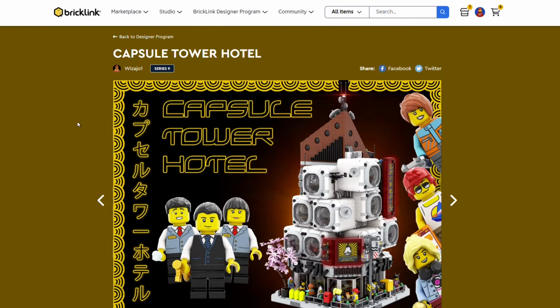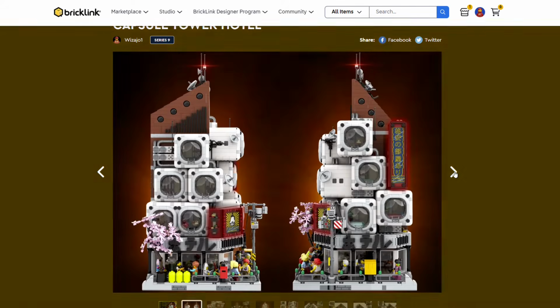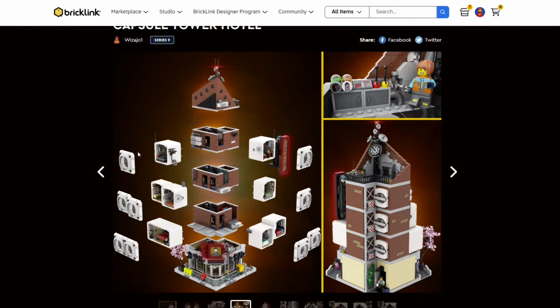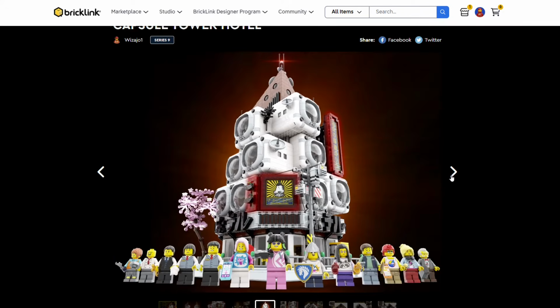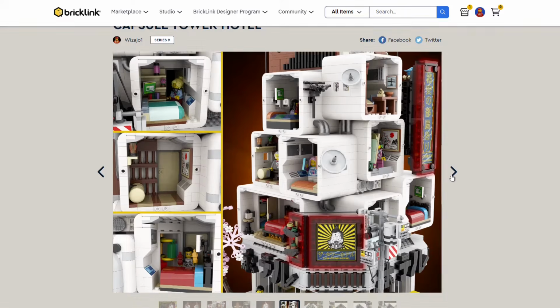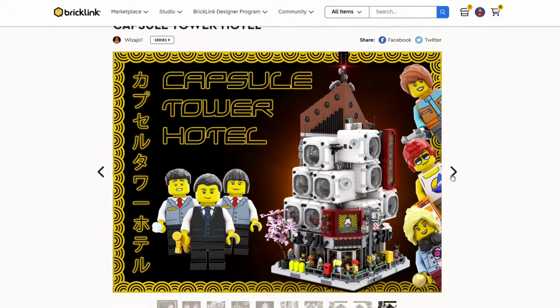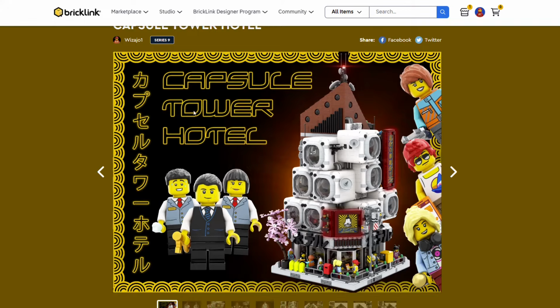The next submission I have is the Capsule Tower Hotel by Visaggio 1. And this is basically a building that's made of modular components. It is fully enclosed, yet you can see easily inside because of all the transparent pieces. So nice, and I like that the designer shows us what this looks like so that there's no confusion or ambiguity. We also get to see the minifigure lineup, so that's pretty cool. Here's a look at some of the interior designs. Floor 1, Floor 2. Yeah, really amazing submission by the designer. I hope that this actually becomes a LEGO set in the future.